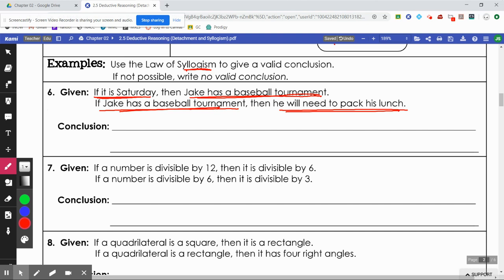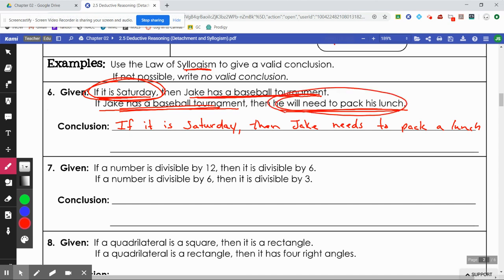So therefore, the conclusion is if it is Saturday, then ultimately Jake needs to pack a lunch. So it being Saturday meant that it was baseball and baseball implied lunch, but being Saturday ultimately led to the fact that Jake needed to pack a lunch. P implied Q. Q implied R, so therefore P ultimately implied R.